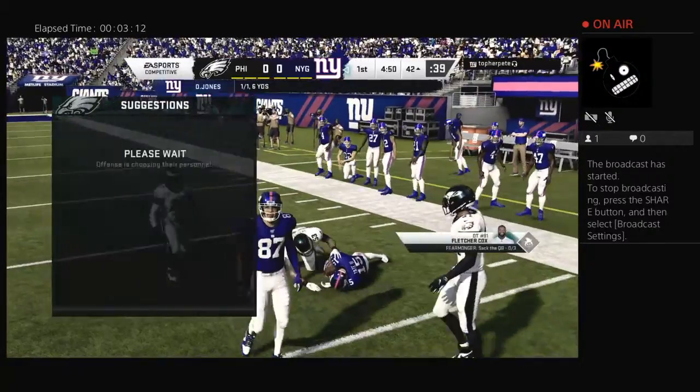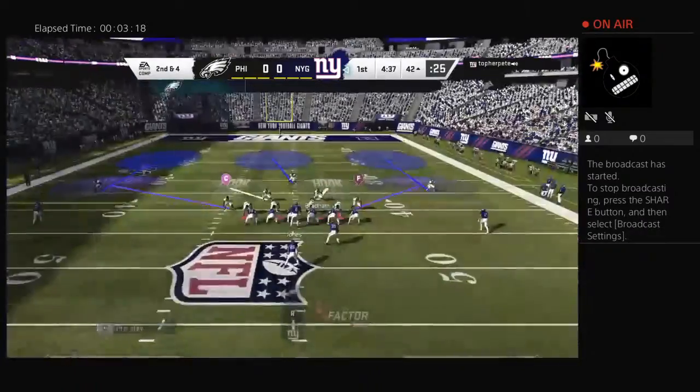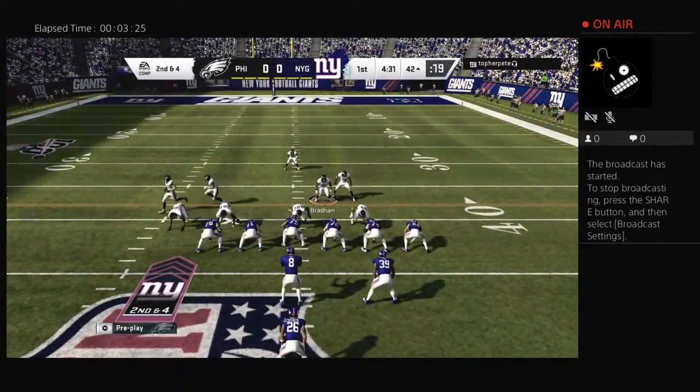He'll get a nice chunk there on the first down run, and it's 2nd and 4. Let's talk a little football 101 here, because one of the keys to advancing the ball downfield, success on first down. Huge difference, as we know, between 2nd and 4 and 2nd and 8 and 9.